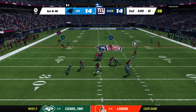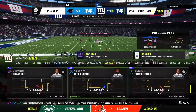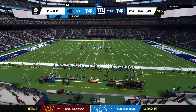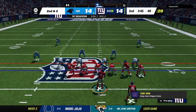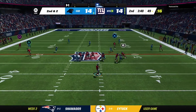On 1st and 10, Jones to Barkley on the check down. And they'll get him down after a pickup of 8, 2nd and 2. Just about every quarterback is trained to really look downfield first before you come back and make a nice, safe throw. And in this case, that's exactly what he did. Found his running back, let him create some space, and it turned out to be a nice play for the offense.